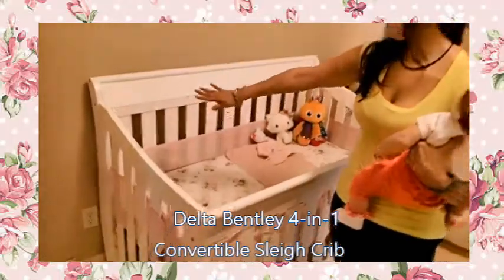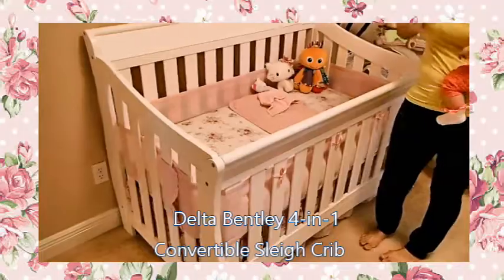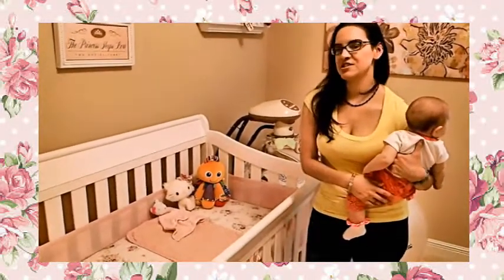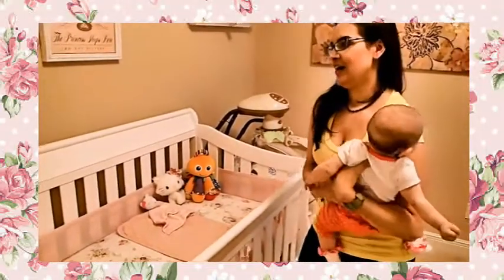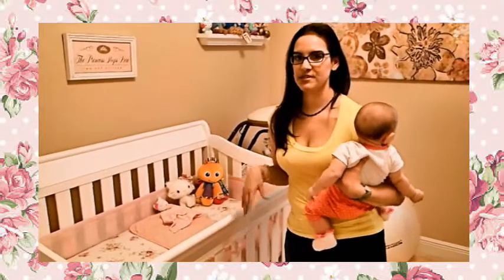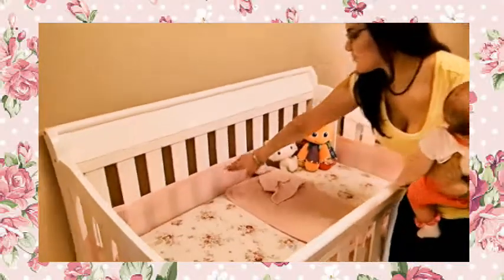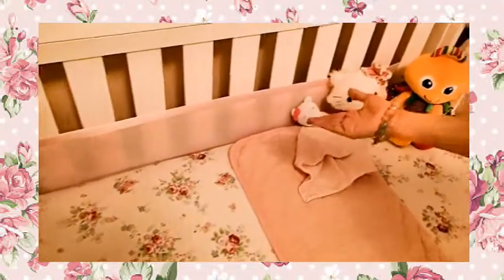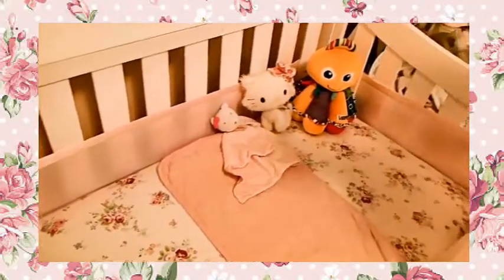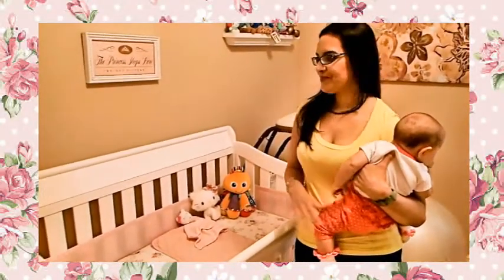This was $250, what we paid at Target. We saw it in store. It was dark brown, but I did whites because it's just easier to match the furniture that way, since we weren't buying a whole set at Babies R Us or anything. And then we got this for her bumper because it's breathable in case she smashed her face up against it. She wasn't going to suffocate. That was a big fear. Online I read everything about SIDS and all these scary things.